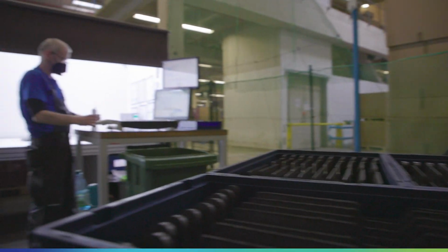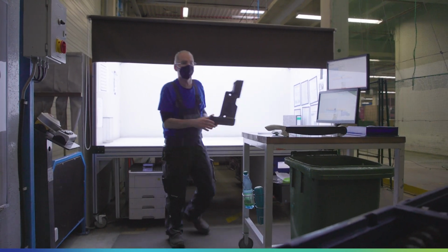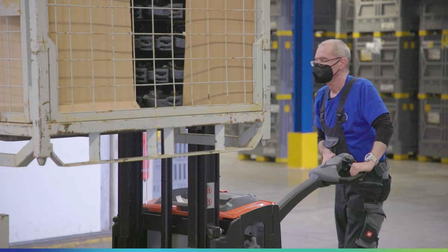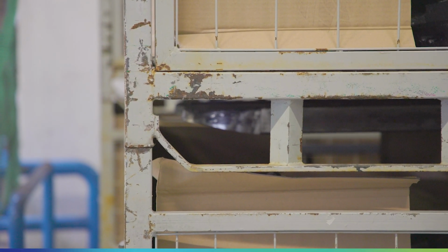Fewer errors are not the only benefit of using smart Klaus. It also safeguards jobs and therefore provides whole new options for companies when it comes to employee deployment planning. It's just important to pay attention to quality over quantity.